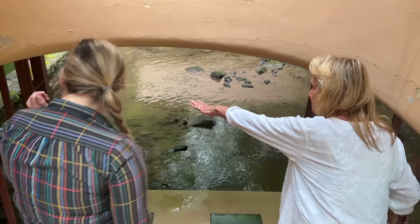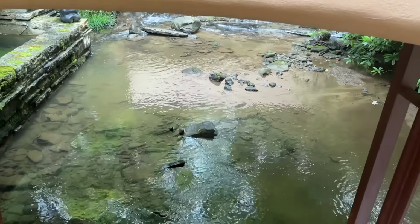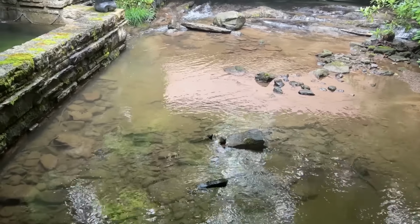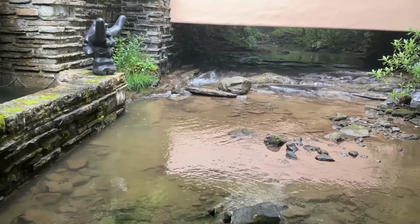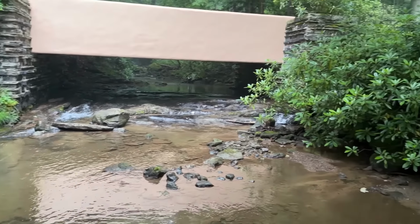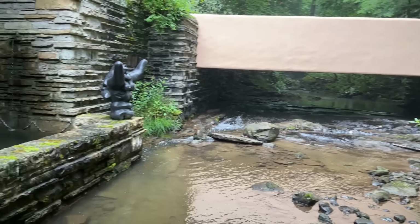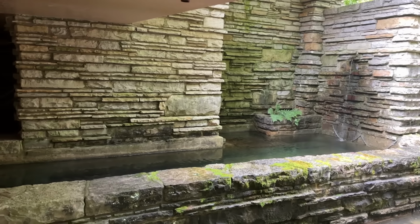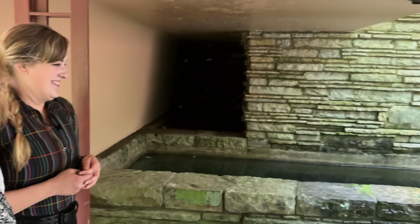Oh, look, there's a little pool over here as well. Was that some type of fish pond at one time? This is a feature that was included for Mrs. Kaufmann, for Lillian Kaufmann. She liked to start her day with a plunge, a quick dip into the cold water of the stream. So this is a plunge pool, and it was for Mrs. Kaufmann's morning ritual. Oh, Ashley, let's plunge in. Oh, this is great.